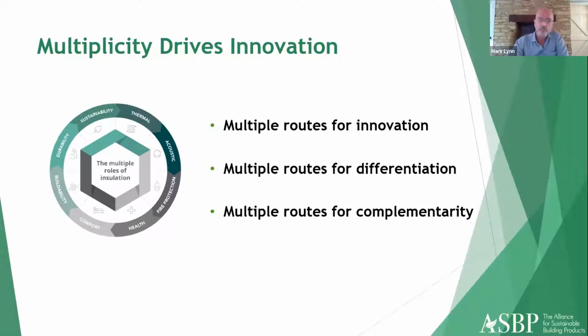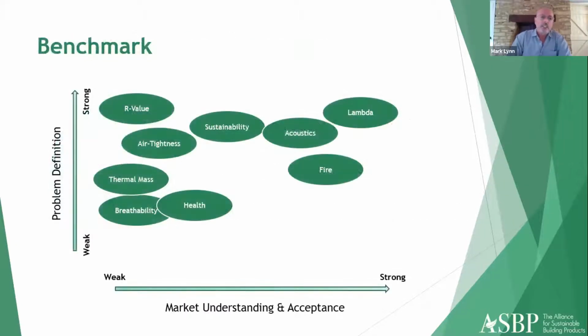Just to illustrate again the different aspects where innovation is necessary, I've put a benchmark diagram up here. These are aspects of insulation, benefits and performance. You can see in the top right-hand corner the thermal conductivity, the lambda, and that's a very well-defined problem in the market.